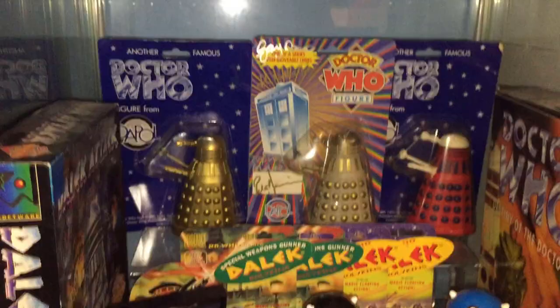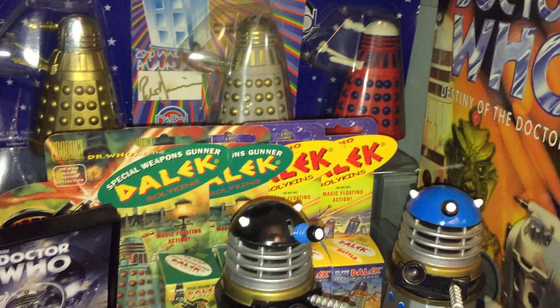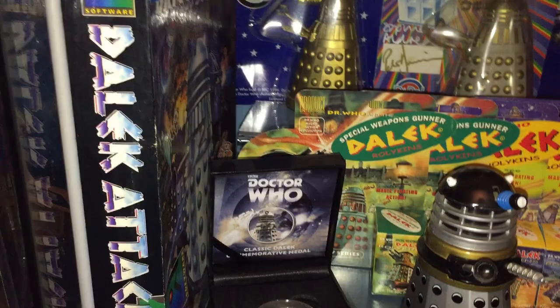And then moving on to the fourth cabinet, the final glass cabinet, we have some more rare Dapol Daleks and Destiny of the Doctor's PC game. And then we have some Daleks from the Rolykins era of Product Enterprise, a medal, Dalek Attack, loved that game as a kid, and some lovely Clockwork Daleks as well.